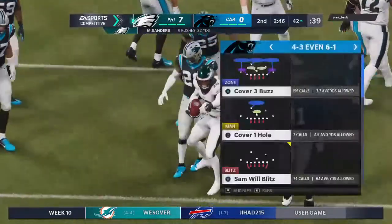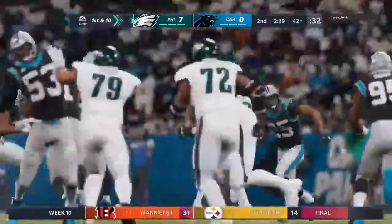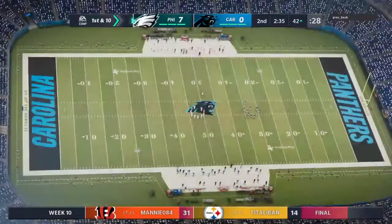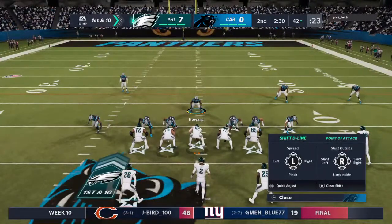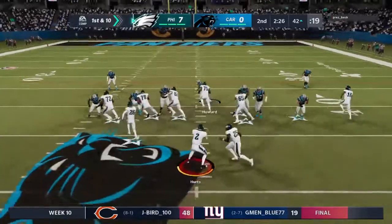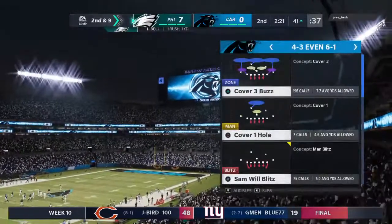And taking it across midfield and inside the 45. It's a first down on a gain of 10. And an Eagle first down. First down carry for Bell, but he'll work forward for only about a yard.